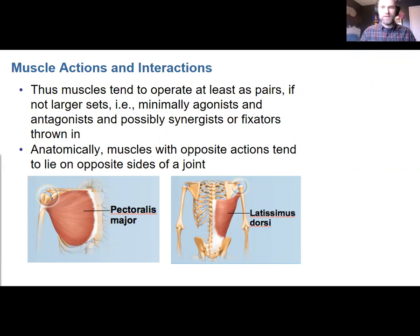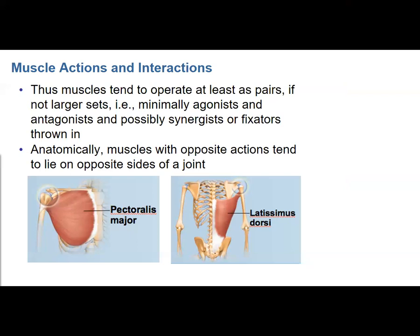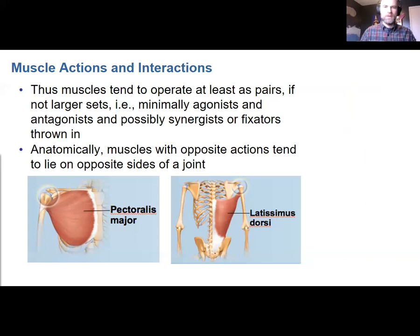But let me catch my breath and let you catch your breath and see what questions you have before we give some examples of these pairs across the body. Okay. Well, let's give some examples of that here. Let me just adjust my screen.